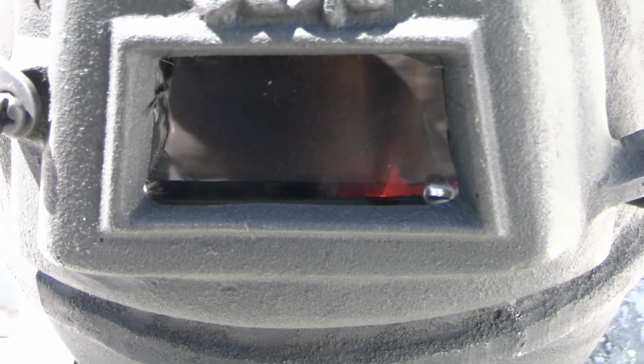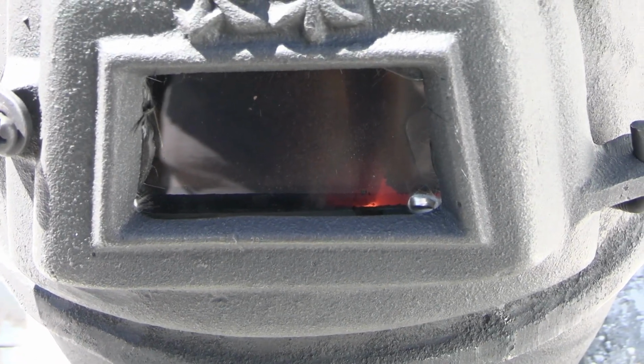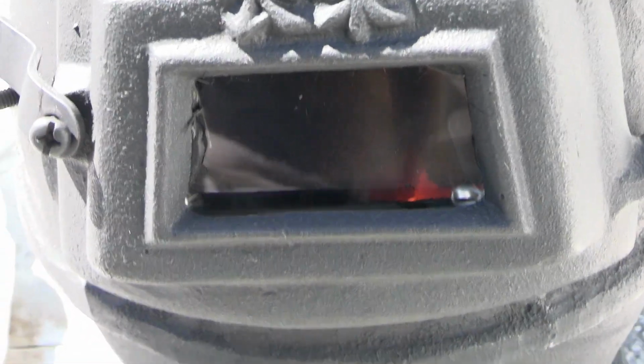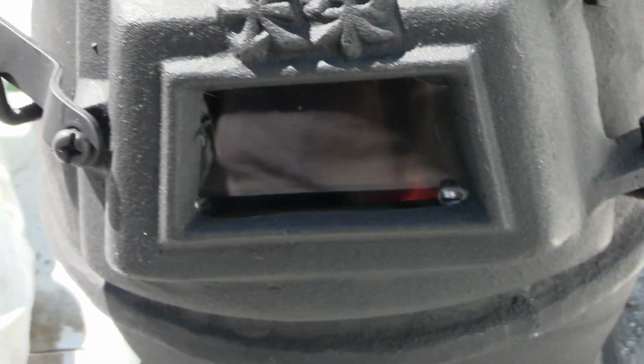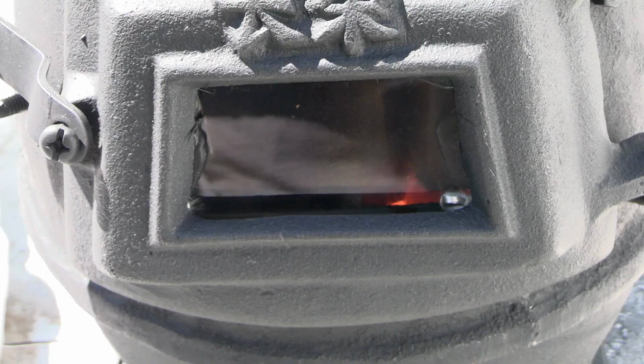I do not need one of these stoves. I hope you guys appreciate that I cover stuff that I don't need. And I did make sure that there's at least some of these in the country. Some of these are going to be drop shipped, and some will be in the country.